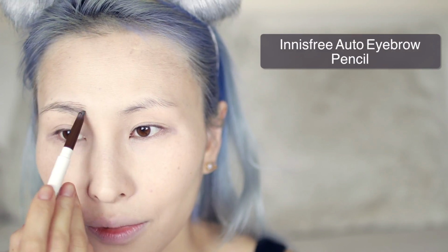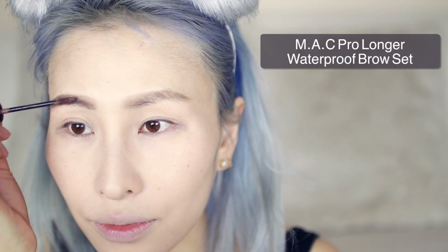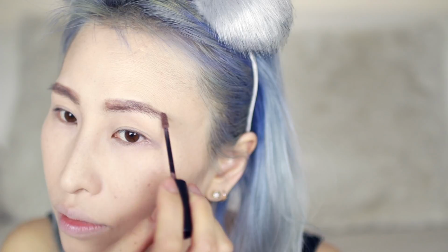For brows, starting with this Innisfree brow pencil in the shade dark brown. I usually start my brow point quite high up because I do like a straighter shape. And then going in with M.A.C waterproof brow gel in the shade Quiet Brunette. I use this to thicken the fibres of my brows a little, and it's really good.